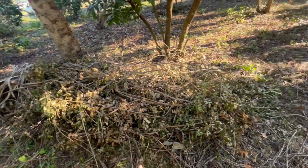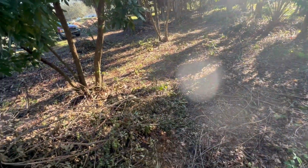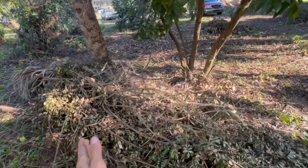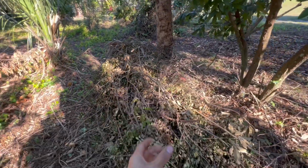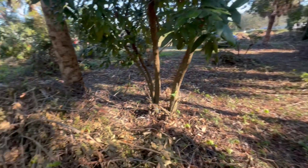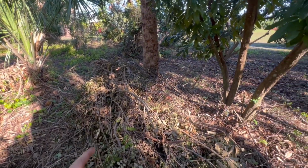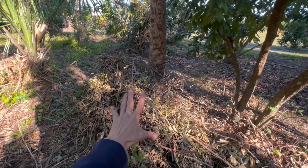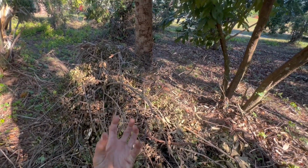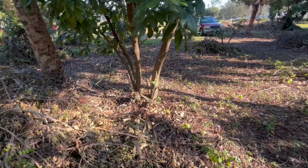It's really important to not just throw everything on the ground and have a mess. You really want to dedicate a space for your biomass. Not only does it make access a lot easier, but this will decompose a lot faster, and within a year or so, under there will be some nice rich soil that you can use accordingly.